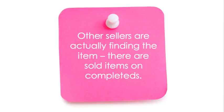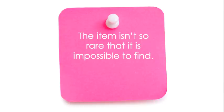So when you're posting BOLOs on your groups, if there's none in completeds or none listed, that's not really a BOLO because other people aren't finding it. And that's the purpose of sharing this information, is so we can help other sellers recognize what these things are and we can all make more money. So just to reiterate, the item is not so rare that it's impossible to find.